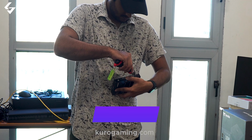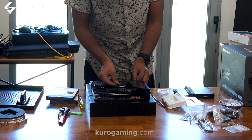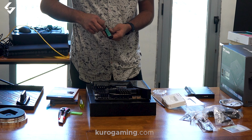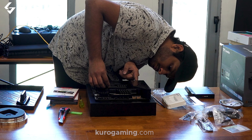Glide seamlessly through the digital realm with 2TB of Samsung 990 Pro M.2 NVMe. The nimble storage solution that ensures AR assets load in the blink of an eye, allowing developers to sculpt virtual worlds effortlessly.